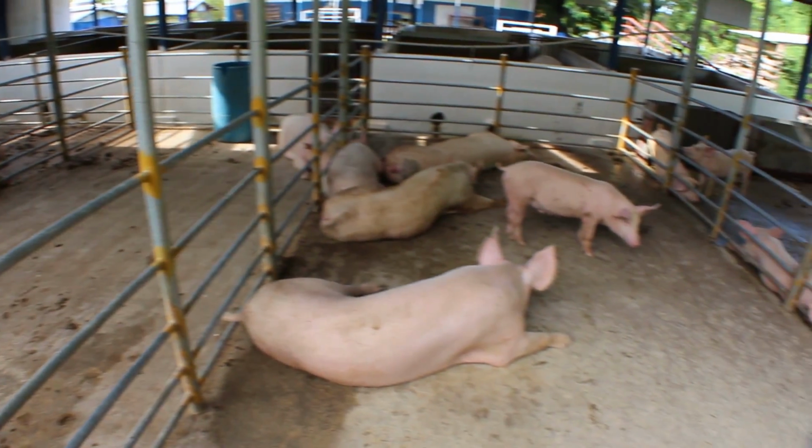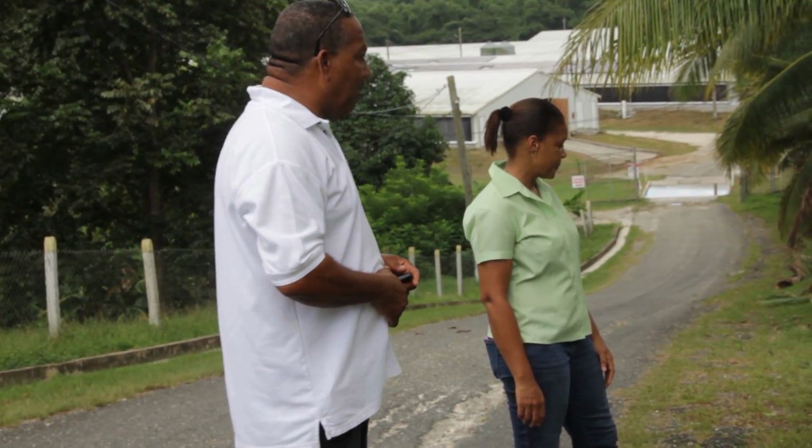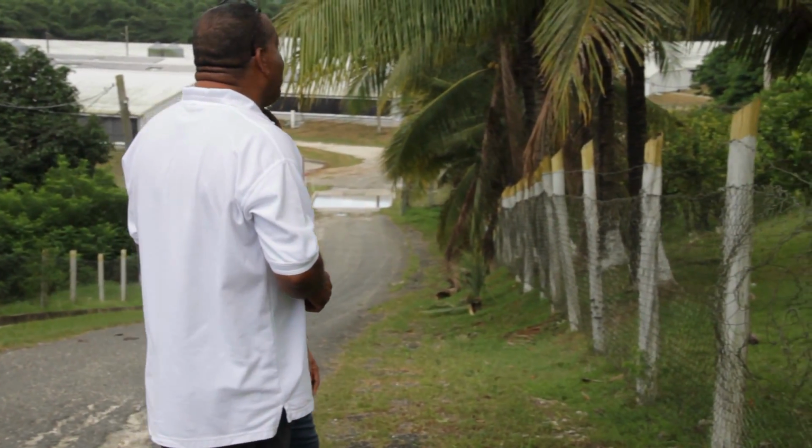That's why the campaign was created, and we've seen so many people adopt it. Now people are asking the right questions, and so because the retailers need to find out where their pork is being processed and how they're grown, the farmers are taking a better interest in how they're raising their animals for us as Jamaicans to eat.